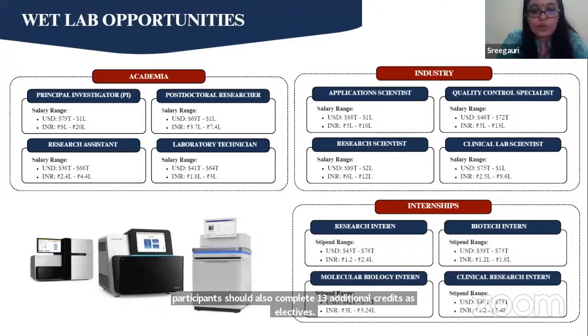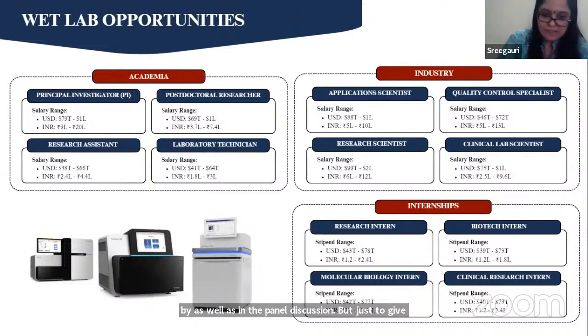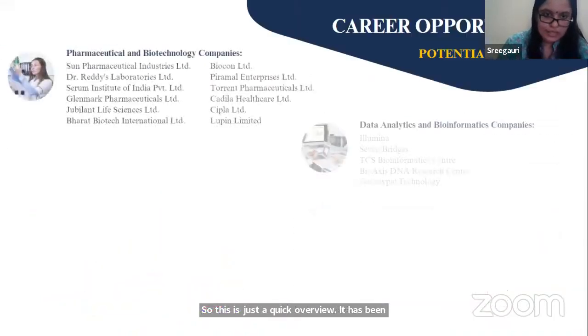Now, we most often encounter questions like, what are the various opportunities? We'll be exploring this in much more depth in the upcoming sections as well as in the panel discussion. But just to give you a quick overview, we have opportunities in wet lab as well as dry lab. As displayed on the screen, there are opportunities in academia, industry, and internships, and the same for dry lab. So this is just a quick overview. It has been comprehensively given in the program brochure as well, so interested participants can take a look at it.